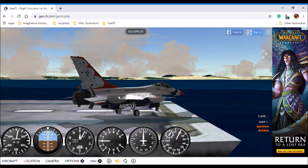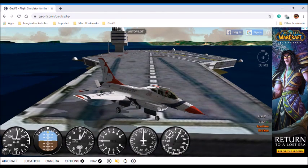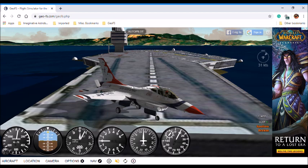Yes! Having this wind to simulate the carrier moving, that was a genius idea. Well, at least I know now that an F-16 is able to land on the deck of a carrier, at least when it's out at sea doing its business.